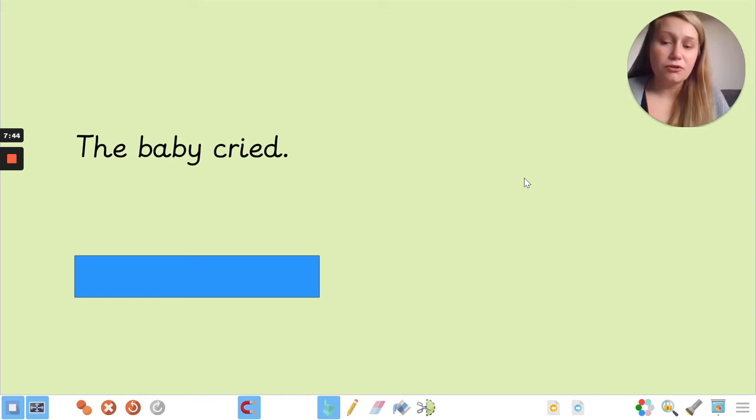So the baby cried. So for this sentence, you need to think which of these words is the noun. And then once you've worked that out, you need to try and change that noun into its plural form. So have a go at rewriting the sentence with the noun written as a plural.